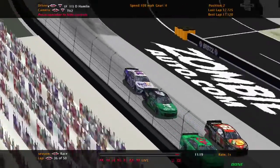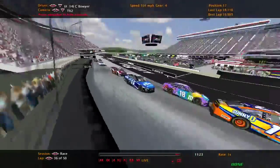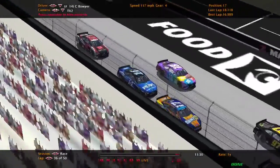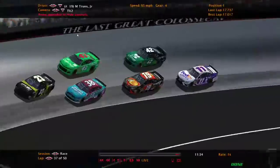Let's check back in with the 14, see if he's finally freed himself. Oh my god, poor pitiful Clint Bowyer. He's back in 17th. That is horrible, going from leading the race to just getting stuck behind lap traffic and now can't do anything.